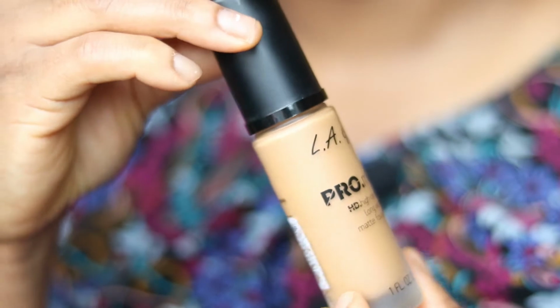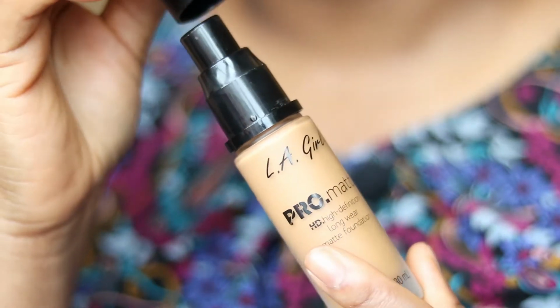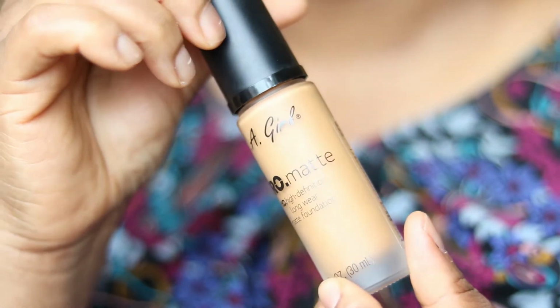The first foundation, which is my number one, is the one I'm wearing today. It's the foundation I have used for years. I've repurchased it, I actually think I have 10 bottles that I have used over the years, and it is the LA Girl Pro Matte Foundation. And it's so surprising that an affordable foundation like this can have such good quality. It says it's Pro Matte HD, so high definition long wear matte foundation. This is, to me, my number one matte foundation.